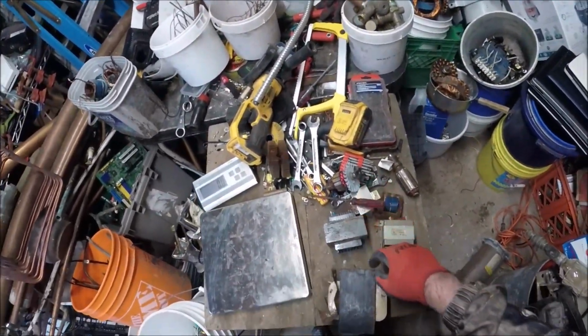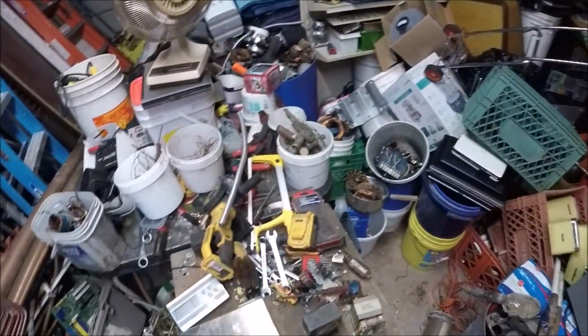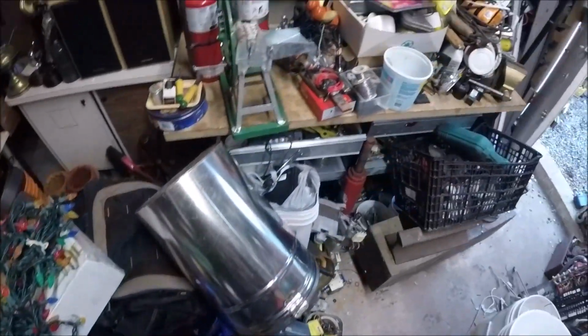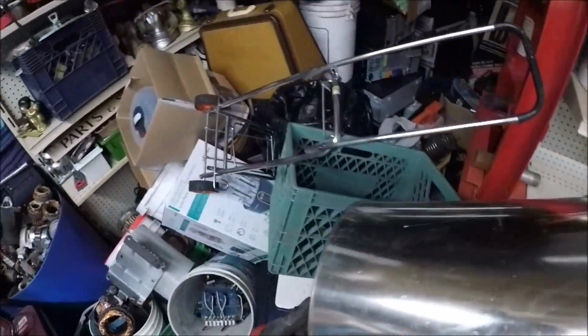This one is not bad because it's big. I've got my cutoff saw somewhere here. If I use that, that might work. I don't know where the hell it went. So much junk everywhere. Anyways, this is an option of what I'm going to do. I haven't decided yet.